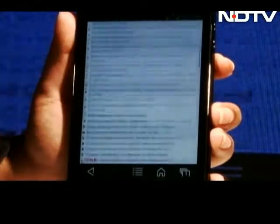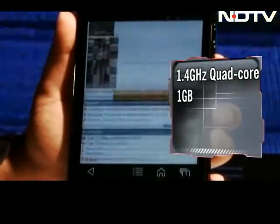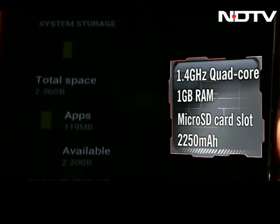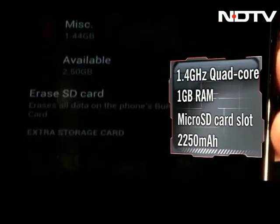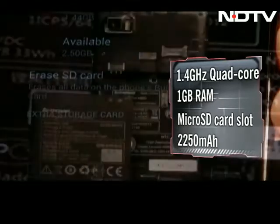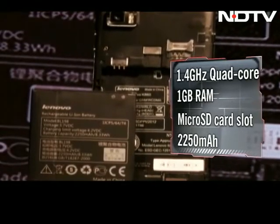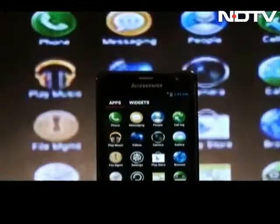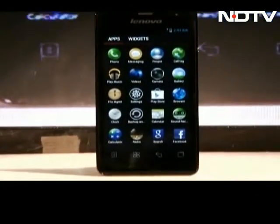It's powered by a beastly 1.4 GHz quad-core Exynos processor, which is the icing on the cake. Lenovo's been very generous with storage on the phone. It has 1GB RAM, 8GB internal memory, along with a micro SD card slot. The phone has a powerful battery of 2250 mAh, which can easily last you a day. The K860 is priced at around 28,000 rupees.